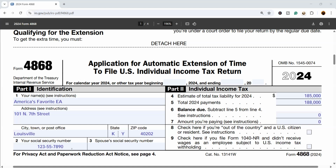Then you want to make sure that your social security number matches whatever is on your social security card, and that should also match whatever is on your prior year returns. In this example, we have 123-55-7890. Now, if you are filing an extension for two married taxpayers, so you and your spouse, or maybe you're a preparer and this is the first time you're filing an extension for a married couple, you need the taxpayer social security number here and the spouse's social security number here. Okay.